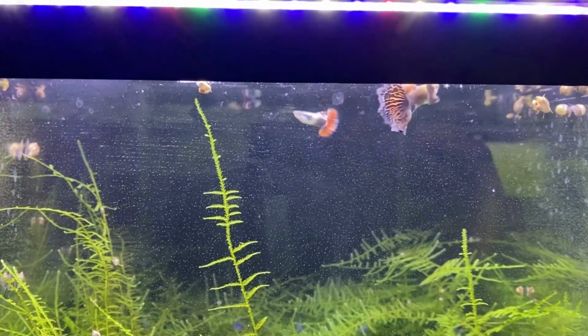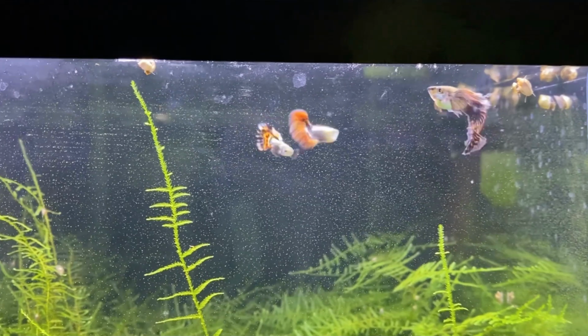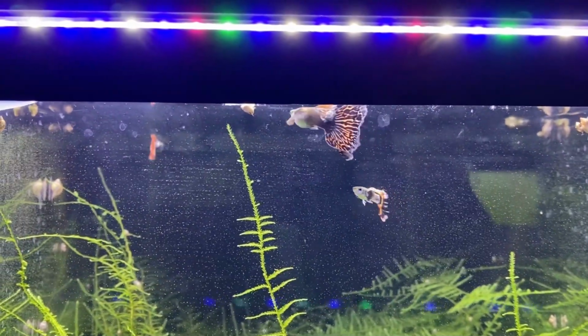Here we have some really cool orange Dumbo dragon guppies. I'm not sure what variety, but we only have males of them, so that's unfortunate. Probably gonna go to the pond soon with these.